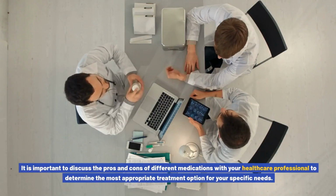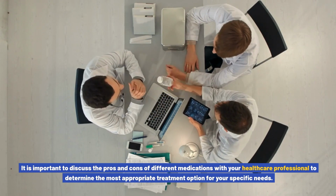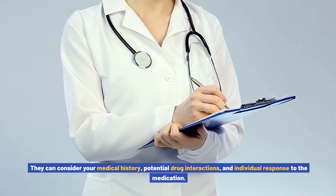It is important to discuss the pros and cons of different medications with your healthcare professional to determine the most appropriate treatment option for your specific needs. They can consider your medical history, potential drug interactions, and individual response to the medication.